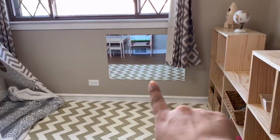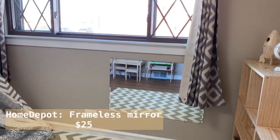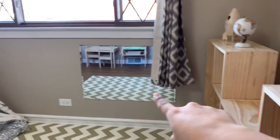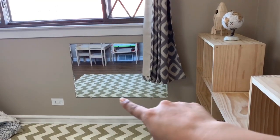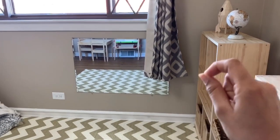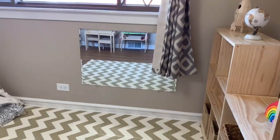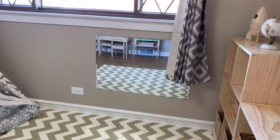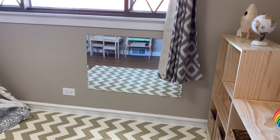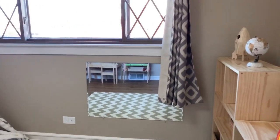And then up here we have a little mirror. I actually ended up getting this mirror from Home Depot. It was like $25. We glued it to the wall and we put little safety, what are those called? These little safety nail things, so it can really hold the mirror in place. Also, Luca's pretty good with not throwing things on the mirror, so I feel pretty confident in having that there. The corners are not sharp. It's been working really well.